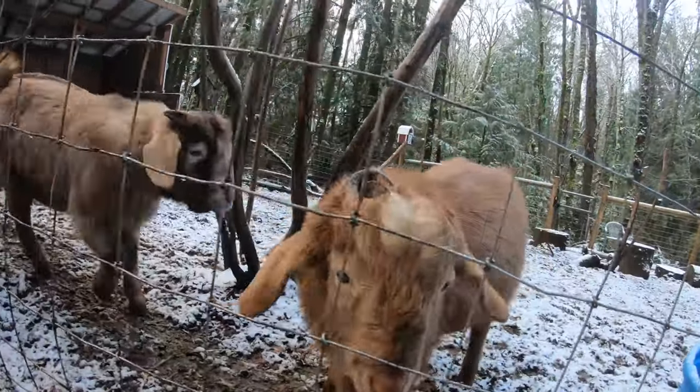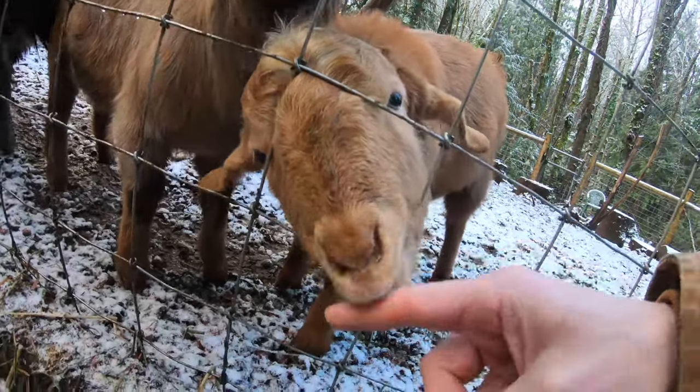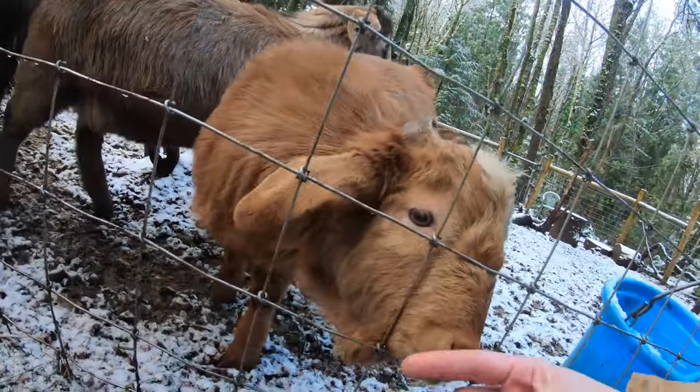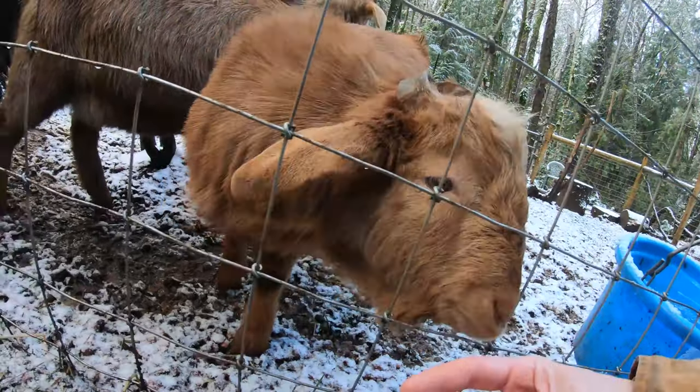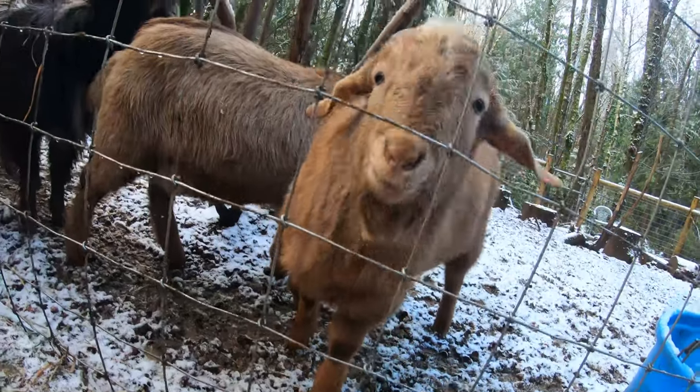Oscar, goat kisses, goat kisses. Oh, look at the goat kisses. Oscar, goat kisses, goat kisses. Yes.